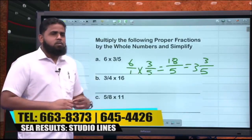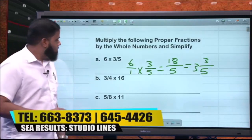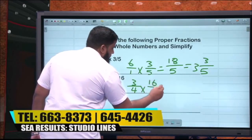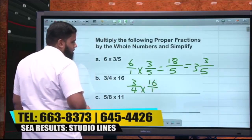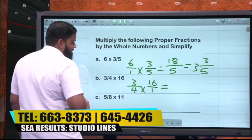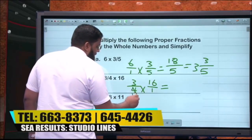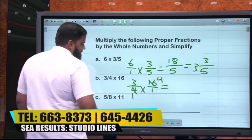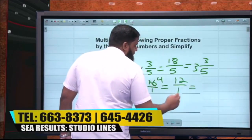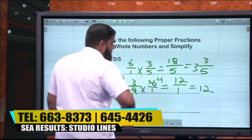So, Zafira, how would you multiply 3/4 by 16? I would say 3 over 4 multiplied by 16 over 1. Very good. Which gives me 12. All right, how did you get that 12? Well, I cancelled. I said 4 into 4, 1, 4 into 16, 4. And then I said 4 by 3, 12. All right, so you got 12 over 1. And anything over 1 is the same number itself, right? Yes. All right, very good, Zafira.